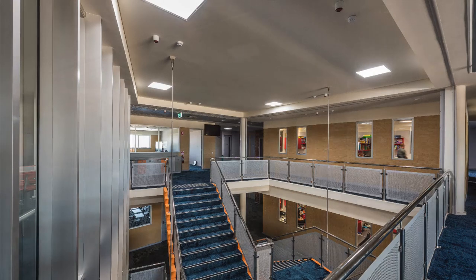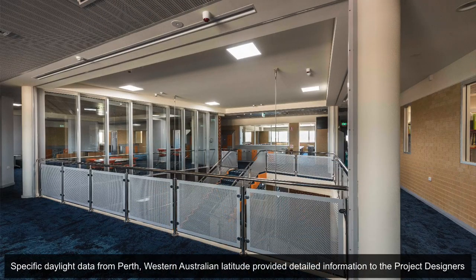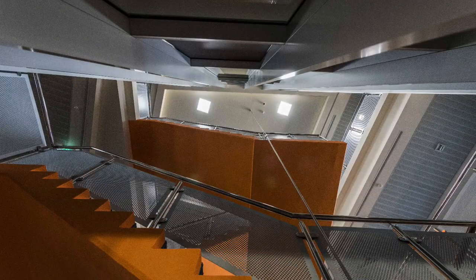So working with solar tubes, we were able to test proposals, fine-tune them. We were able, not only through the design and documentation stage, but also the construction phase, to work again closely with the solar tubes and iron out all the little inevitable problems that we have building a building like this.